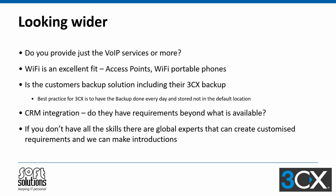And just looking a little wider, I alluded to this earlier on with my big solution sales background. Do you just provide work for your customers, or do you provide more? Most of our customers, we know, provide more. Wi-Fi is an excellent fit. Access points, Wi-Fi portable phones that are coming out from Grandstream now. We have some customers that actually don't touch an existing Wi-Fi that maybe someone else is managing, and they put in a new Wi-Fi with access points for the portable phone. So there's all sorts of ways around those types of things. Matt, you might want to talk to the backup solution, because that's a key thing in making sure those backups are happening. Yeah, making sure backups are happening is really, really important.